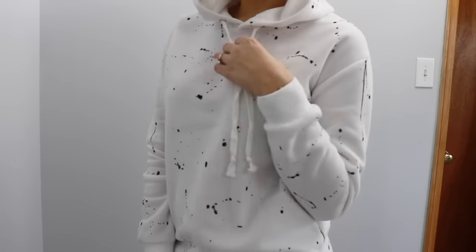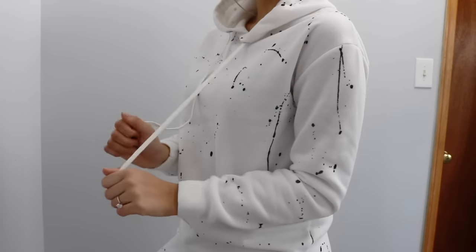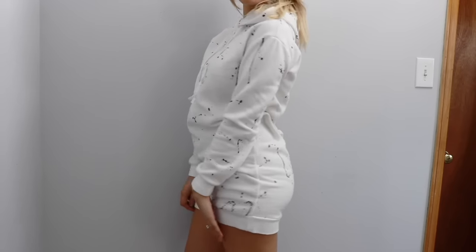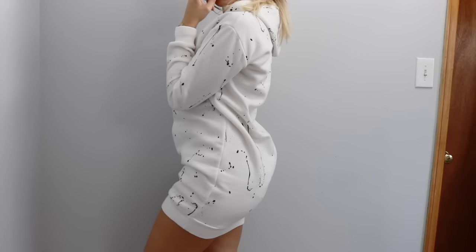Okay, so the first piece I'm going to show you is a sweater dress. I believe it's from Lasula Boutique, and it has these cute little paint splatters all over the sweater. Now this sweater dress is so freaking comfortable. The inside is so soft and it's so warm. I literally have been wearing it nonstop, and it's currently covered in dog fur, but I don't really care because I love it so much. So it's a pretty long dress.